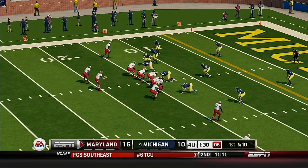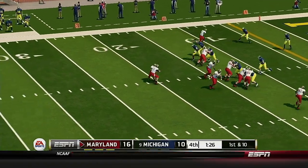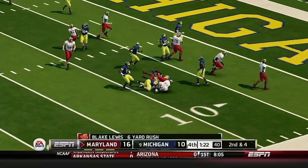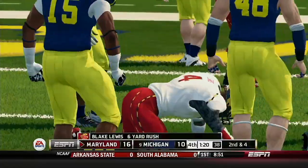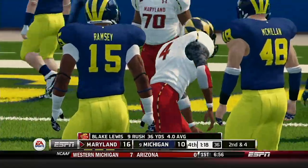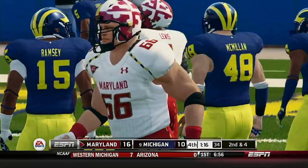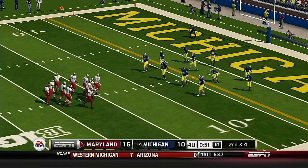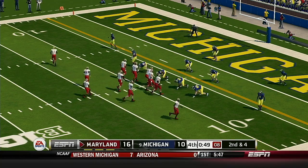Less than 2 minutes in the fourth quarter. They'll give it off here. Nice run, and he's brought down. That's a D5 on the play. That'll make it second and four. So it's second down now, and they need about 4 yards to pick up the first.